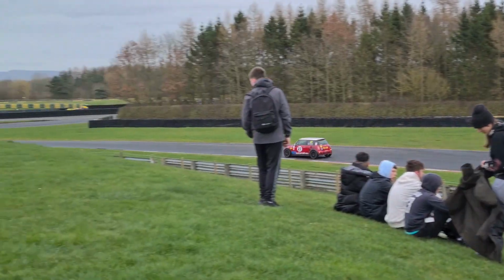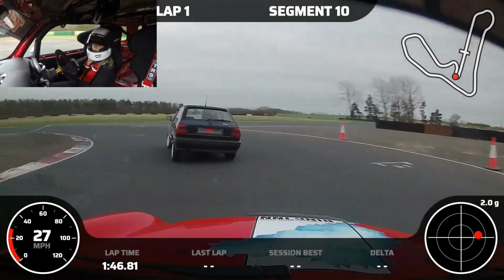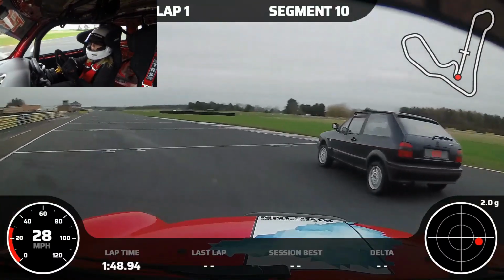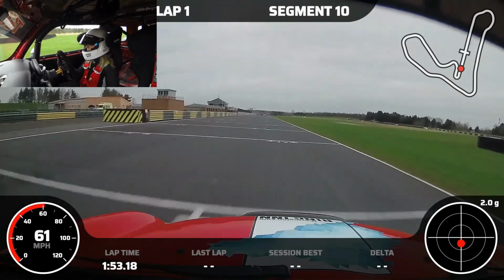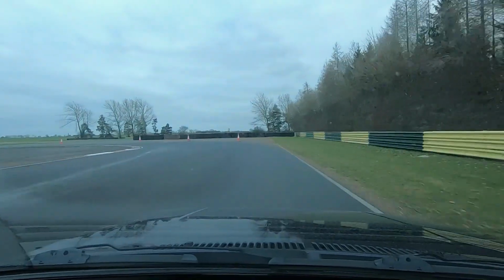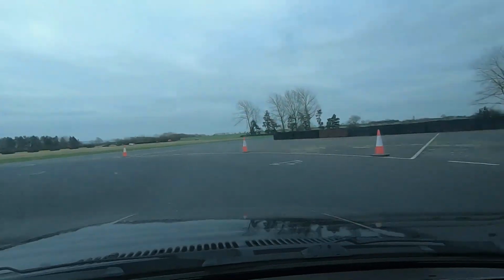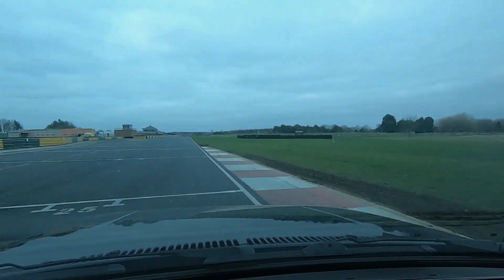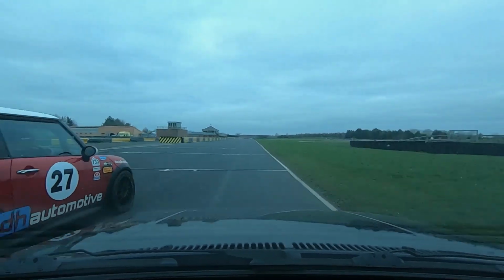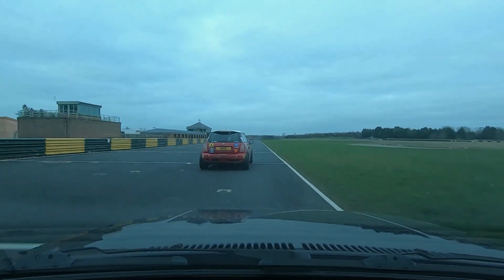So this is our first time back out on track in 2023. Here's me and Emma having a little play. I'm actually driving that little Polo. Thanks to Ross for letting me have a little go of that. It was good fun. Emma did one lap behind me, but I was a bit slow, so she got bored and just went.